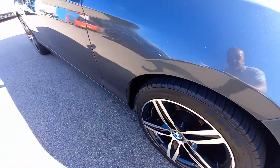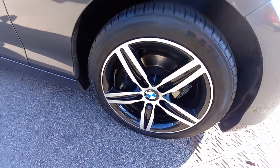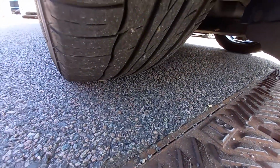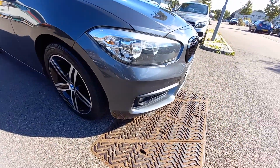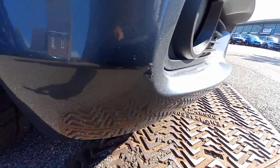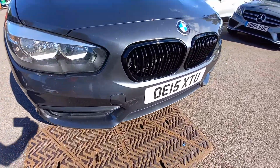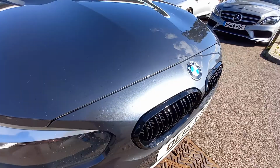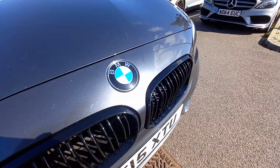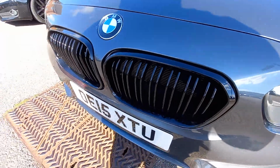That wing's very good. No rust on the arches there at all. That wheel's in very good condition, as you can see, and the tyre is also good, which I've shown in the Auto Trader advert. All the tyres are shown. This corner is very good. There's a very slight little scuff there, very small, just on the corner. The front end is very good for the mileage. For 125,000 miles that is not bad at all. It's got the high gloss kidney grills as well, which is an extra.